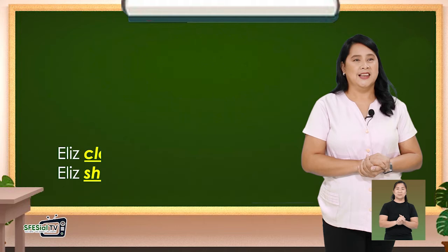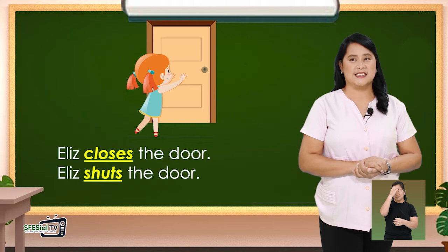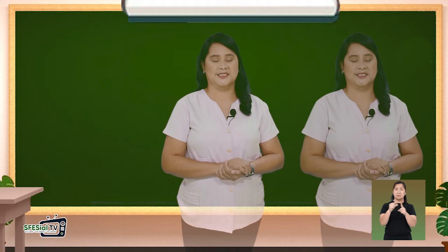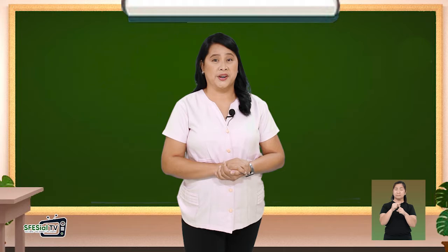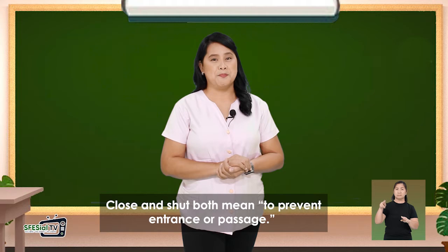Look at this pair of sentences. Eliz closes the door. Eliz shuts the door. The first sentence used the word closes, or the base word close. And the second sentence used the word shut, or the base word shut. Kids, the meaning of the sentence will not change even if we use the word close or shut because close and shut are synonyms. They both mean to prevent entrance or passage.